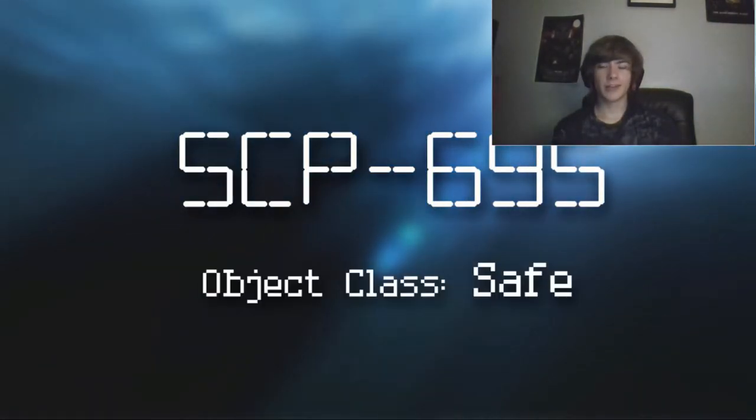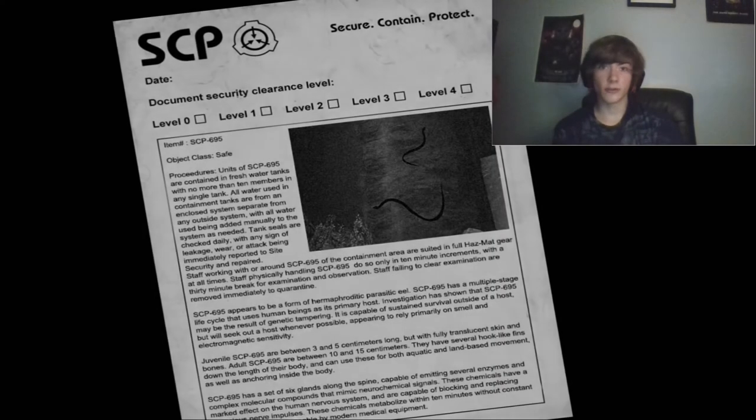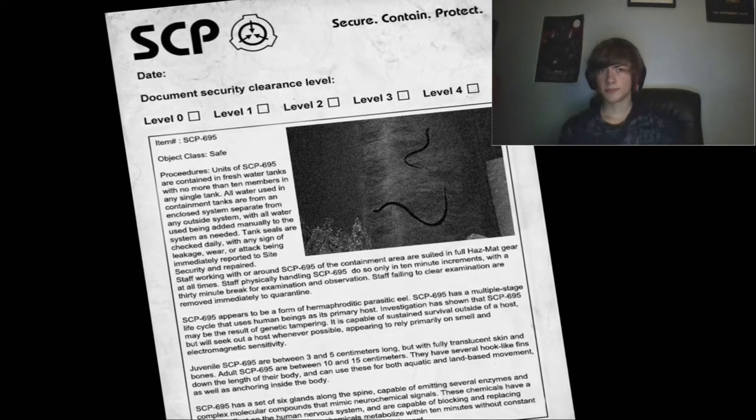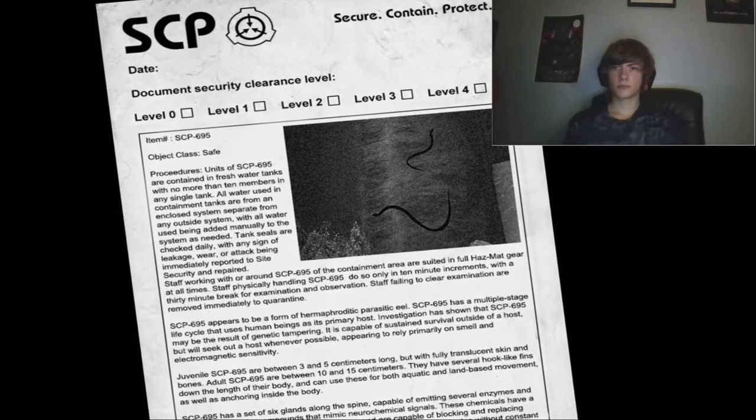SCP-695. If they want to go back home. SCP-695 appears to be a form of hermaphroditic parasitic eel. They have multiple staged life cycles that use human beings as their primary host.